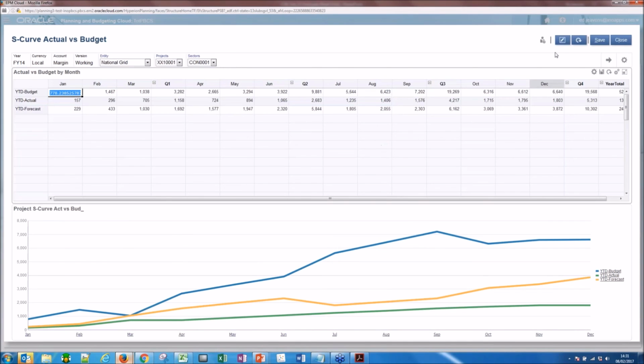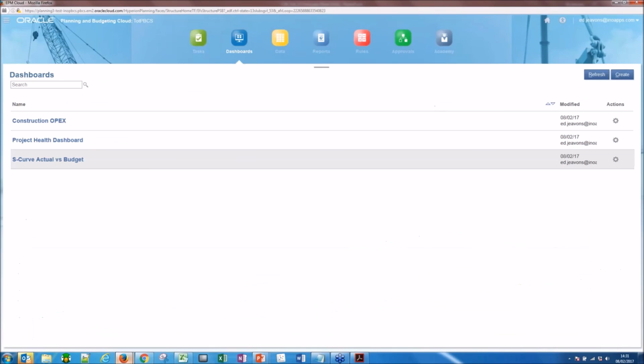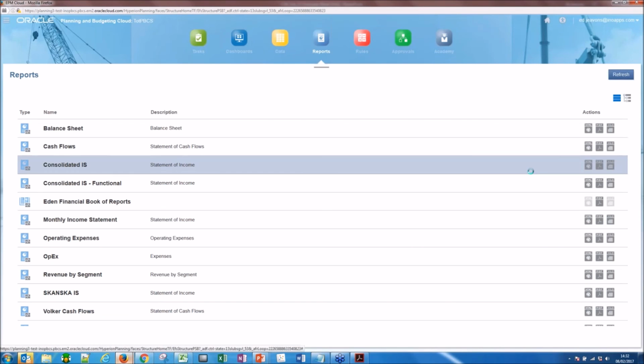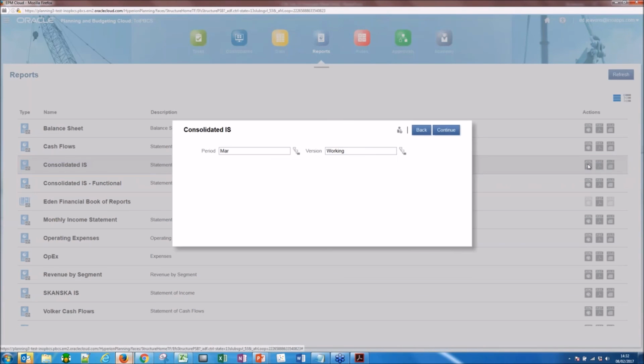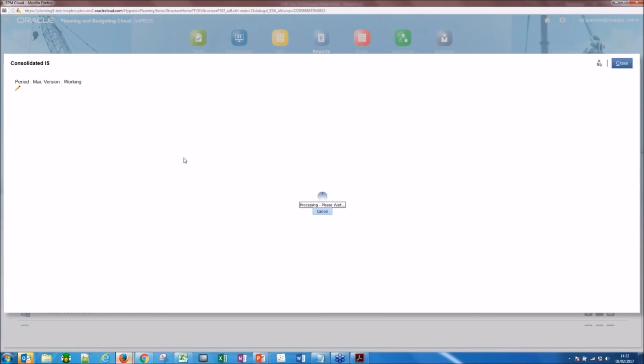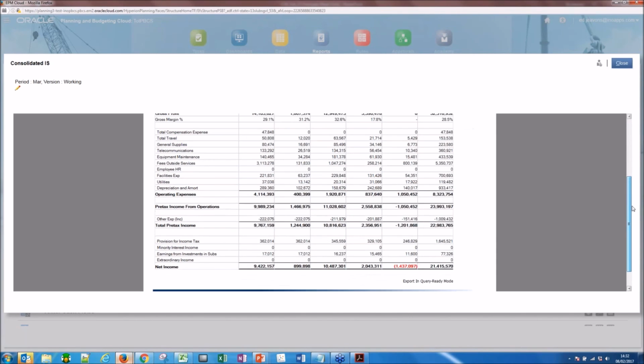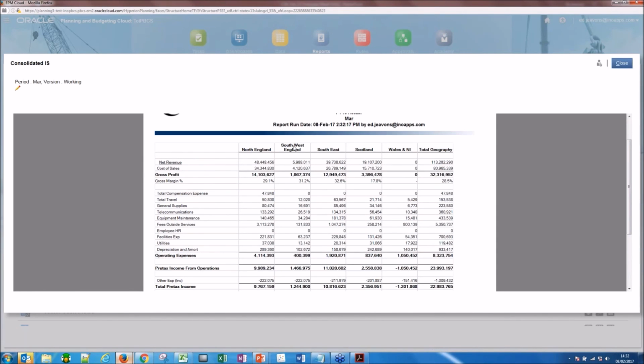Likewise, if I wanted to take a look at some more highly formatted reports, something that I might deliver to a board, for example, we've got that as well. So you might want to get out a consolidated income statement or whatever the case may be, so I can drive that out, choose the period I want it for, choose the version, and then get that as a HTML. And this is print ready, so this would be something that you can automatically send to all your managers for their specific region. And of course, this can be tweaked to the nth degree of detail.